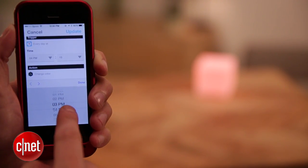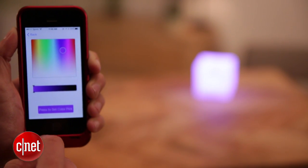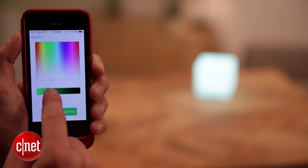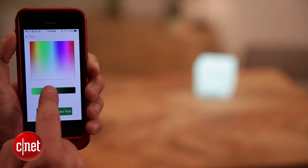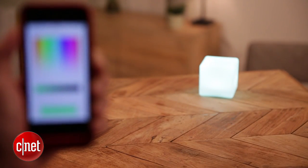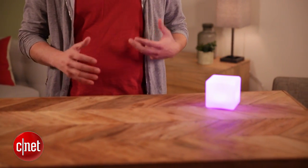Another qualm with the app is its color selector. It's just not that great. You have to slide around on the thing and then press a separate button to see the color. You can't just watch the cube change color as you slide and release your thumb when you like what you see. You have to keep on tapping the color selector and tapping the button until you get a color you like. I don't like that. That's a lot clunkier than you'll see with Philips Hue or LIFX or other smart color-changing bulbs that we've taken a look at.